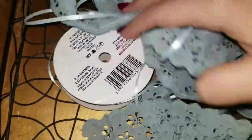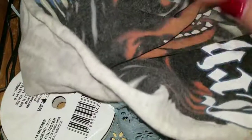And my mom has been collecting all of the lace and ribbon she can find to give to me. So I'm definitely going to have a lot of lace when she gets finished, because she has two kitchen size drawers that are, I want to say, two feet wide by three feet in length, and about six inches deep, full of lace.